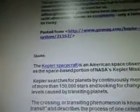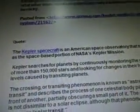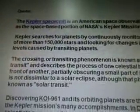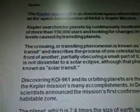Okay, so quote, the Kepler spacecraft is an American observatory that serves as the space-based portion of NASA's Kepler mission. That's what we've been hearing a lot about from SETI. Kepler searches for planets by continuously monitoring the position of more than 150,000 stars and looking for changes in their luminosity levels caused by transiting planets. The crossing or transiting phenomenon is known as astronomical transit and describes the process of one celestial body passing in front of another, partially obscuring a small part of it. The occurrence is not dissimilar to a solar eclipse, although that phenomenon is known as solar transit.